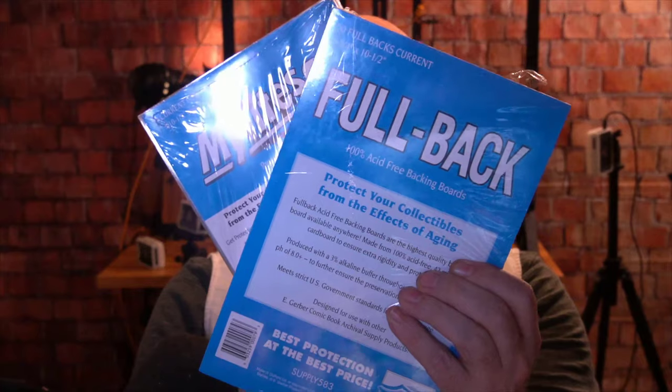So, as I get closer to launching my new web show, in which I share my love of all things comic books, it occurred to me that it'd probably be a good idea to have some bags and boards on hand. So, I brought 50 of my favorite comic book bags and 50 of my favorite comic book boards, and we're gonna get to work. Nigel, roll the tape.